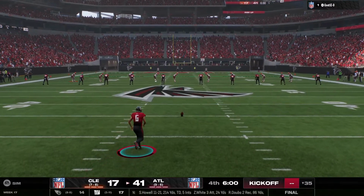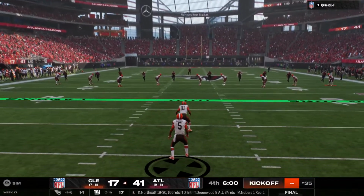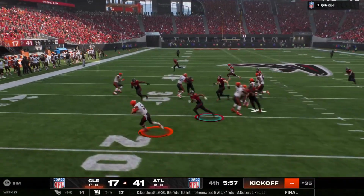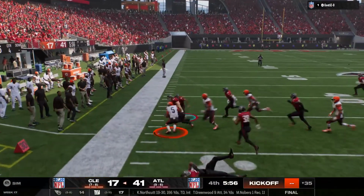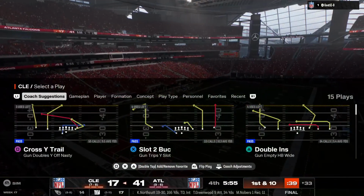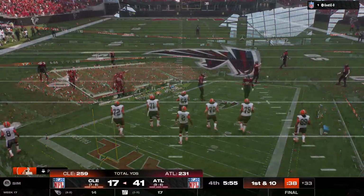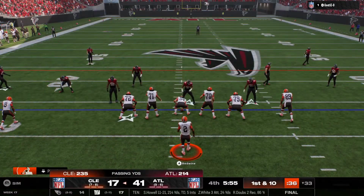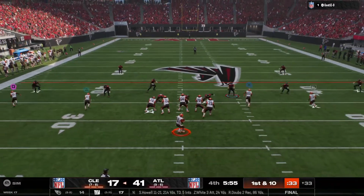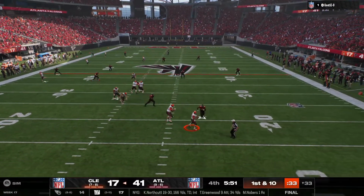Here's Koo to kick it off. Now a crease here as he's past the 30. The Browns take over first and 10 at their own 33-yard line. The Cleveland offense ready to go. Remember, they have won 3 straight, but getting to 4 straight does not appear to be in the cards as they are in a big fourth quarter hole.